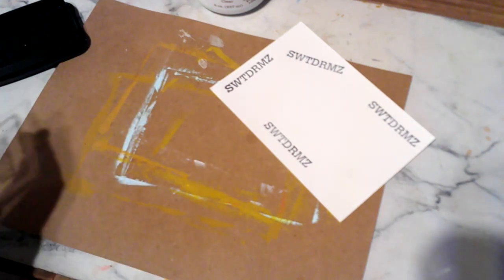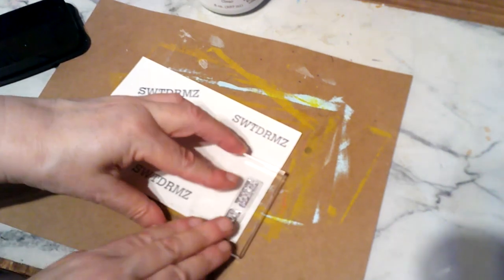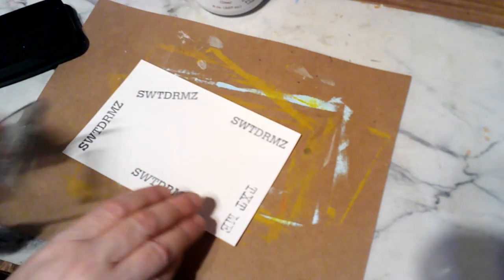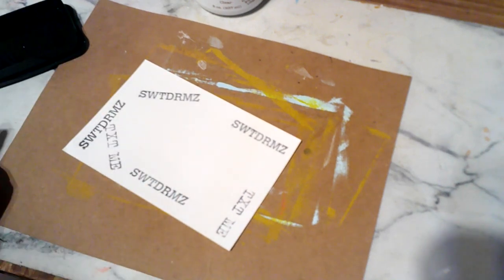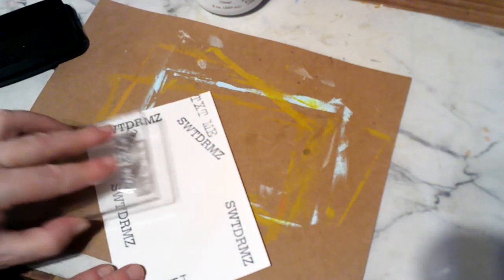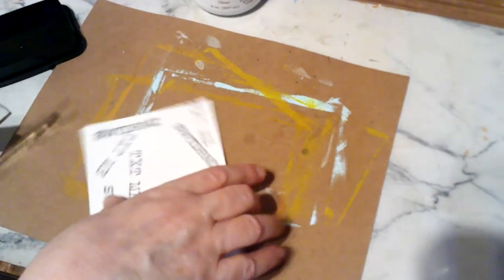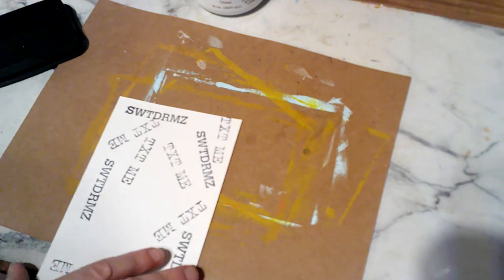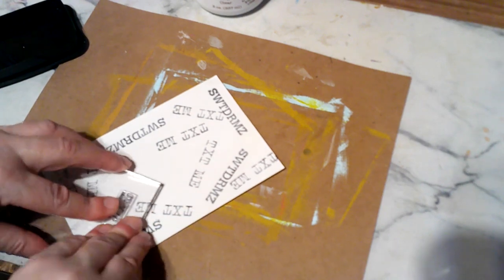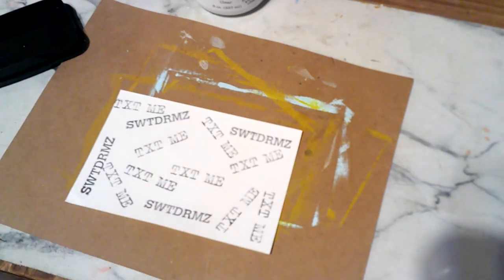Okay. And put that. I'm not going to do too many because most of it's going to be covered up, but get it all covered up, that way we can see how much we'll see, you know what I mean. There we go. What do you think?